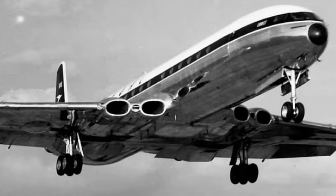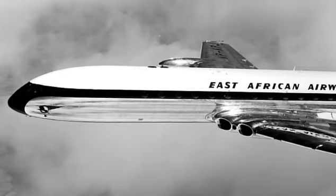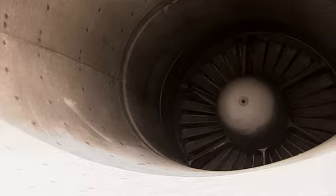The de Havilland Comet was a great trailblazer. Sadly, it blazed a trail that others alone would follow. And it was not the solution to Britain's economic woes. But solutions were found.